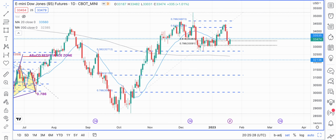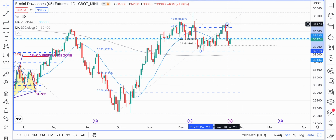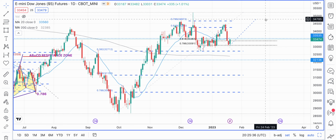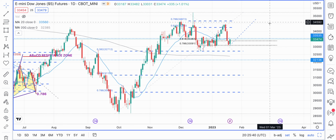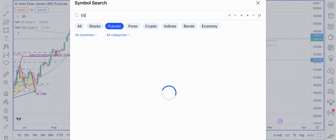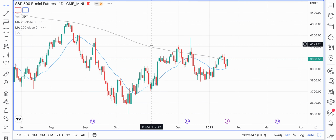And what the market is most likely to do is an ABCD pattern, at least on the daily chart, and we are looking at 34,670 as the short-term target in the YM. Now we are going to take a look at the ES.